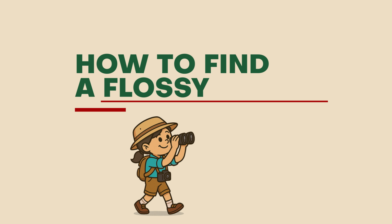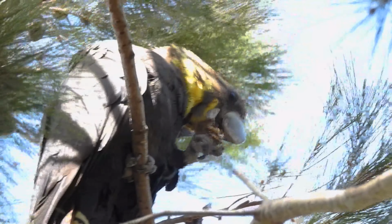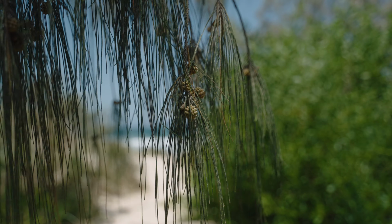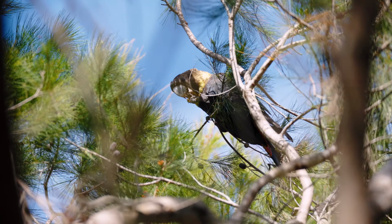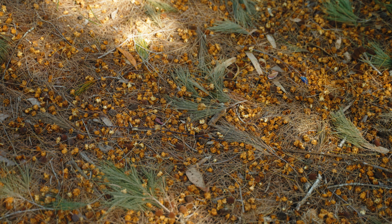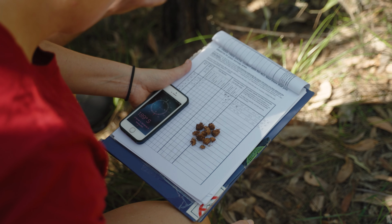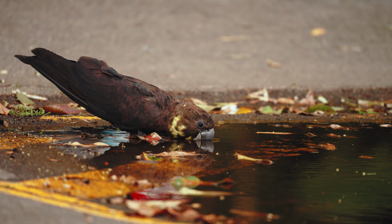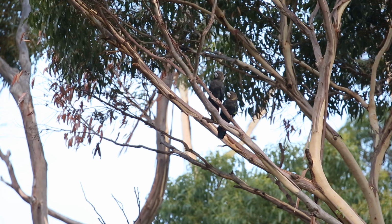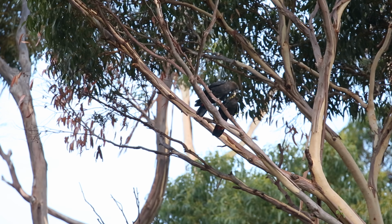How to locate a flossie. Female glossies feed almost exclusively on she-oaks. Learning to recognise these trees is one of the best ways to find glossies in the wild. They're loyal to feeding sites and often return to the same trees over several days. If you spot a patch of chewed she-oak cones beneath the tree, it's a strong sign that glossies have recently been feeding there. You might also find them drinking from the same water source regularly, especially in dry weather. And if you observe a pair where the female is begging and the male is feeding her, this may indicate a nest nearby, so proceed with extra care.